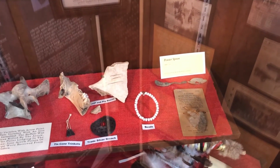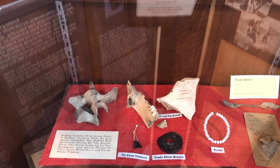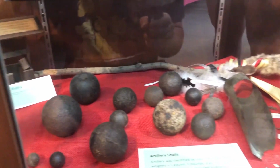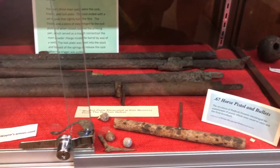Pewter spoon, beads, and a buffalo vertebrae with arrow point. Oh wow. What? Down here they have artillery shells that have been found here. 67 horse pistol and bucket.